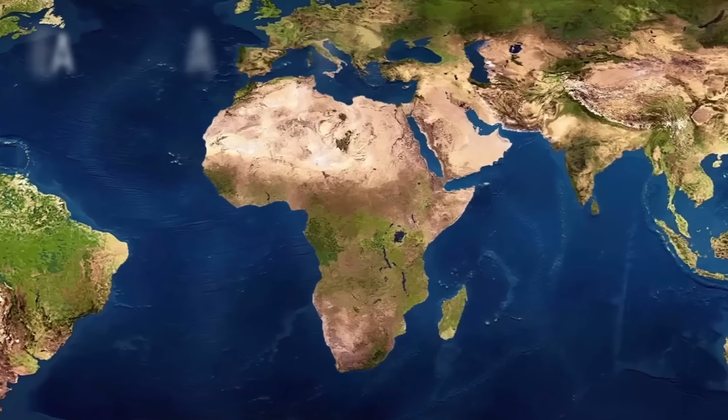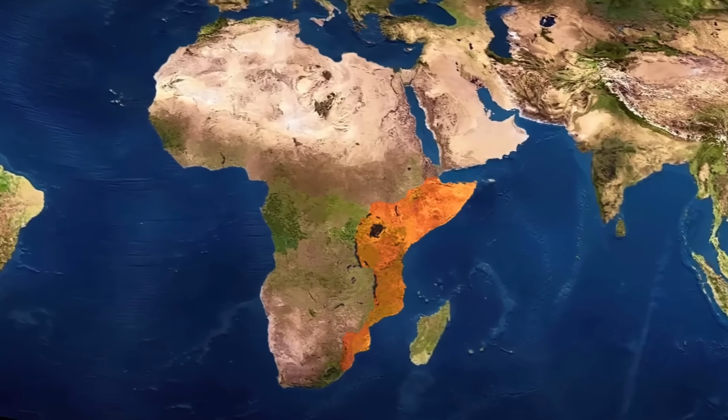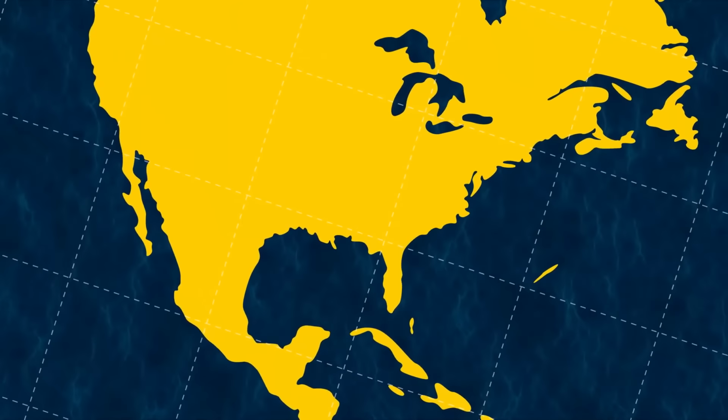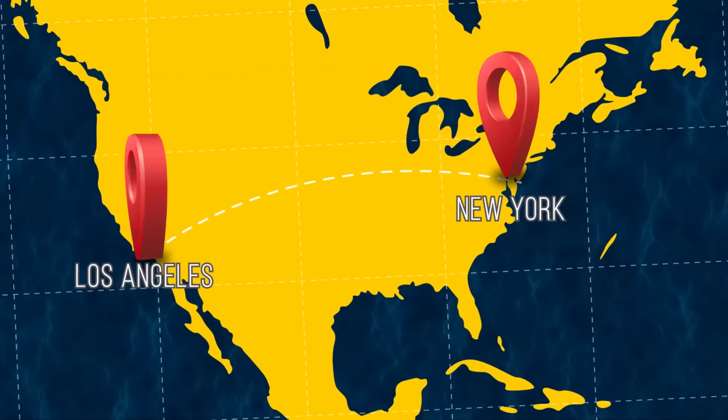The rupture itself is part of the Great Rift Valley. It extends from Jordan in the north to Mozambique in eastern Africa. Its total length is nearly 1.5 times the distance from New York to Los Angeles.